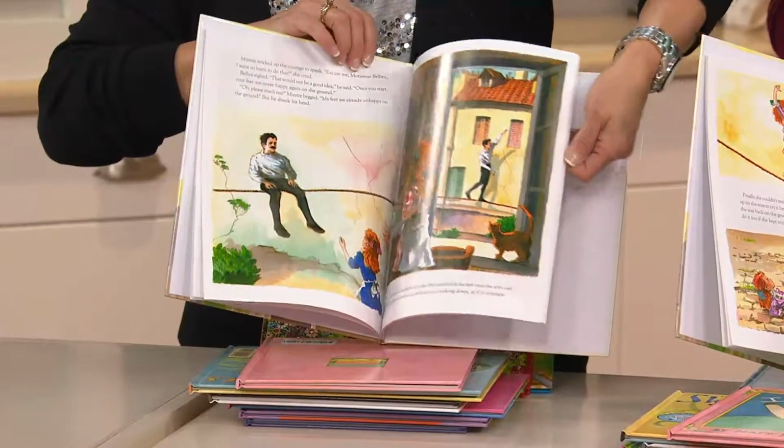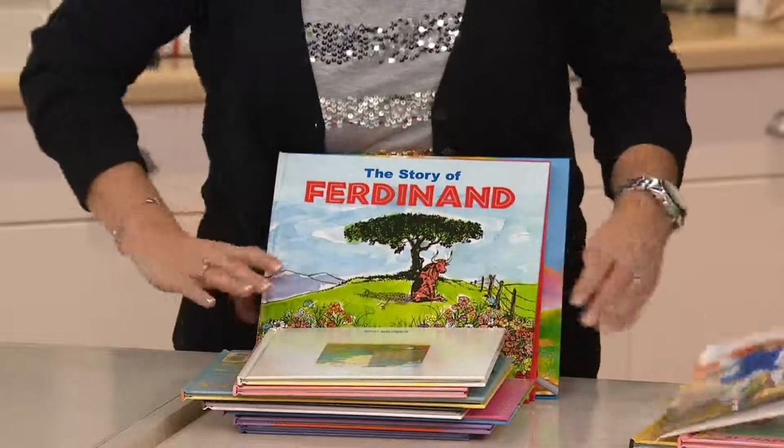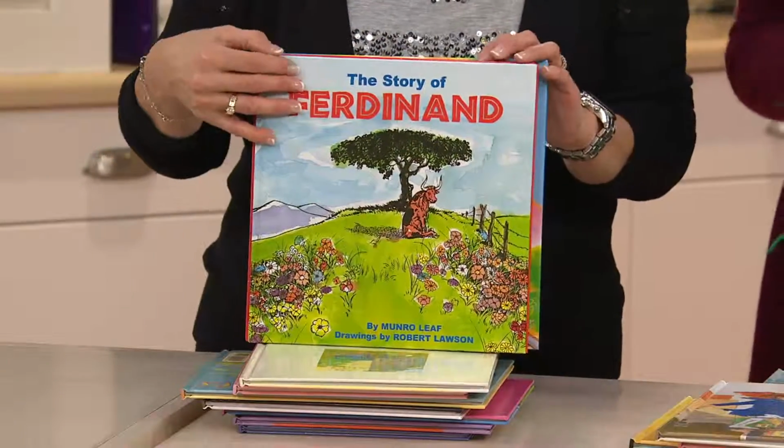Maybe you have somebody you know who would love to be a tightrope walker. I mean, that's like the perfect book. Imagination galore. The great thing about this is that there's a book for everyone.